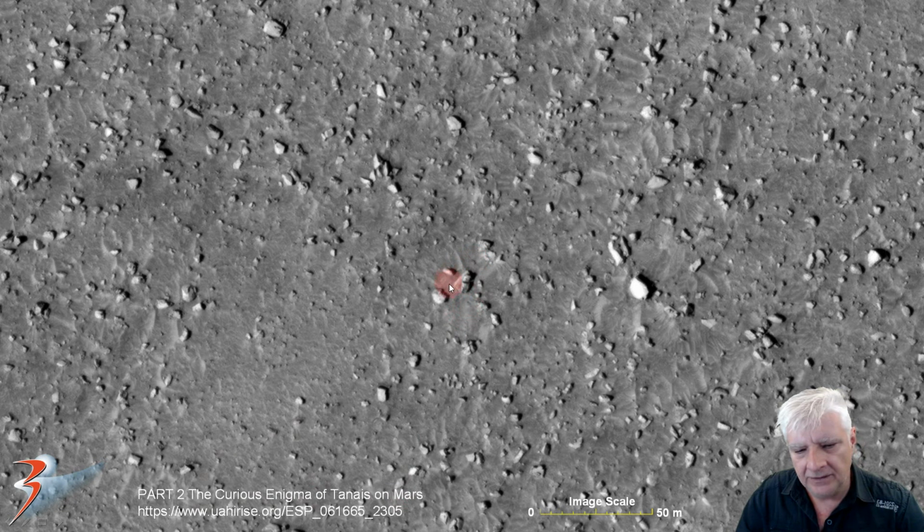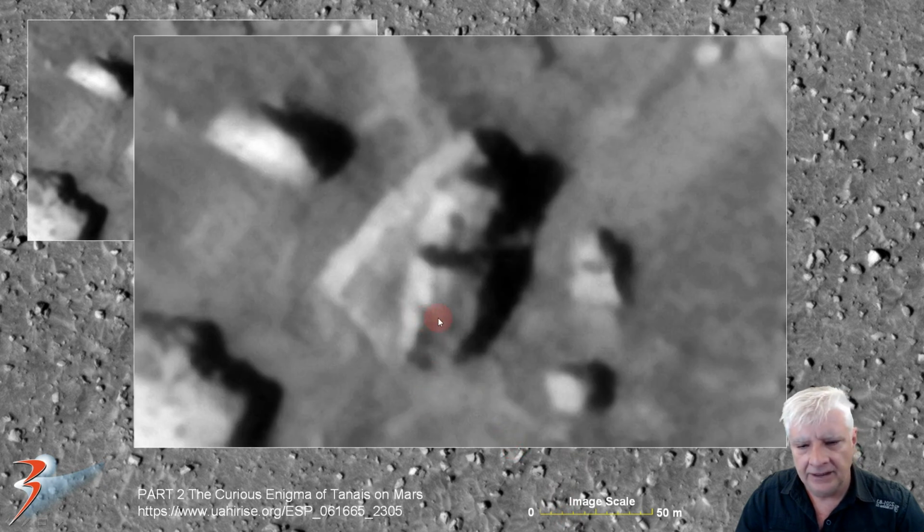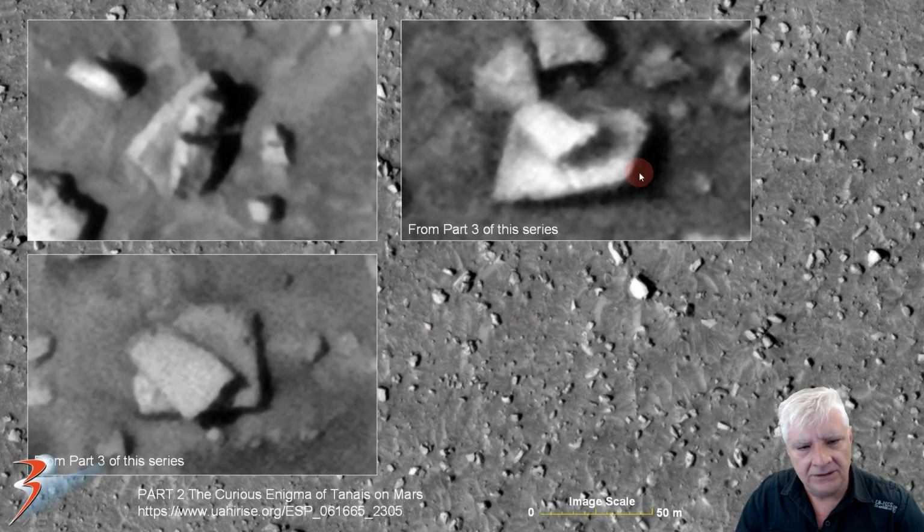We've got a megalithic slab and 2 blocks placed diagonally across it, and that piece is about 15 by 10 meters, and across the diagonal we've got these 2 blocks, similar to this one from part 3, as well as this example from part 3 of the series. Also we have the block, and through the diagonal on top we have a rectangular piece.